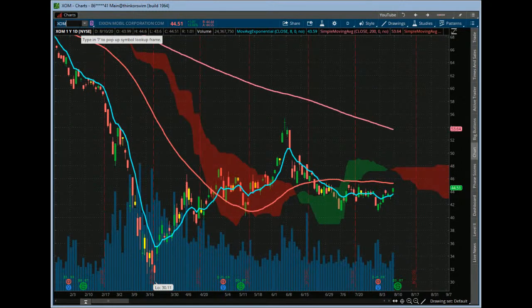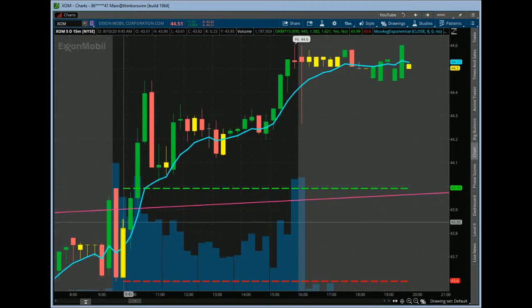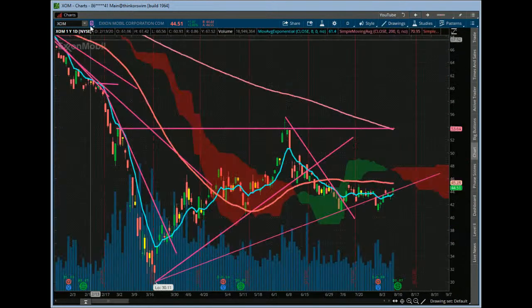XOM, guys, oil was pretty decent today. It took a while. They were kind of lagging a little bit this morning, and then you got a nice pop on that one, and then it gave you a big kind of triangle right here for a little bit more of a push at the end of the day on XOM.